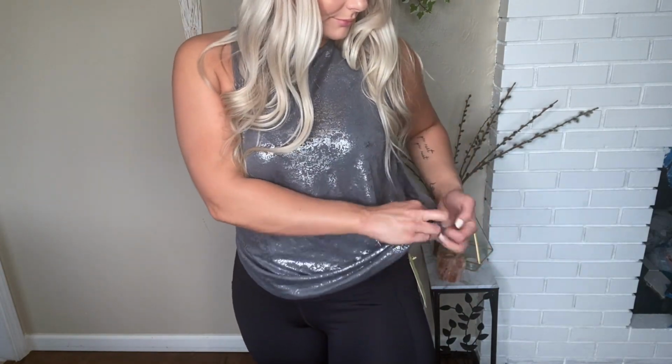Like for $16, 10 out of 10, it is soft. I recommend this. It is worth the price. I am keeping this one. I wish the other ones were available. And maybe they are. By the time that you're watching this, maybe they restocked, but this was the only color in the shiny that I could get, but they had 3 other colors and I want them all.